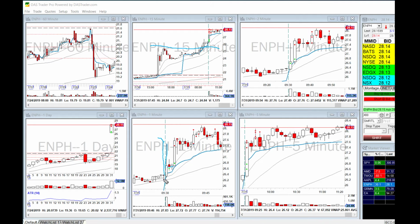I took a very wide stop all the way down here below this moving average. Then I saw it was holding, still holding, and then it started breaking up from this range. And also on the 2 minute, it was a 2 minute opening range breakout. So I added to my position and moved my stop below this wick.